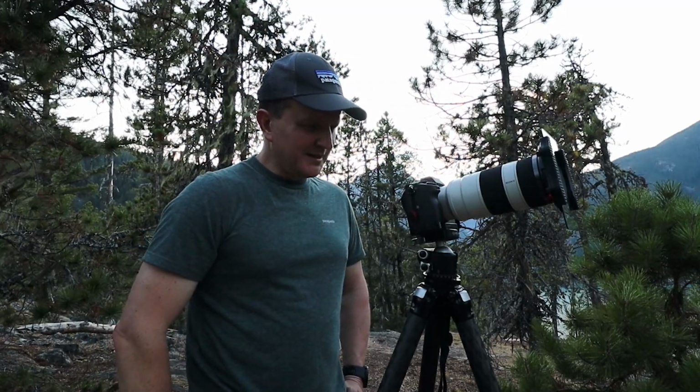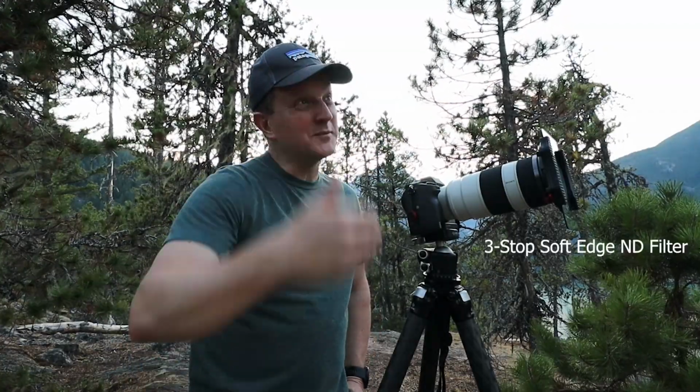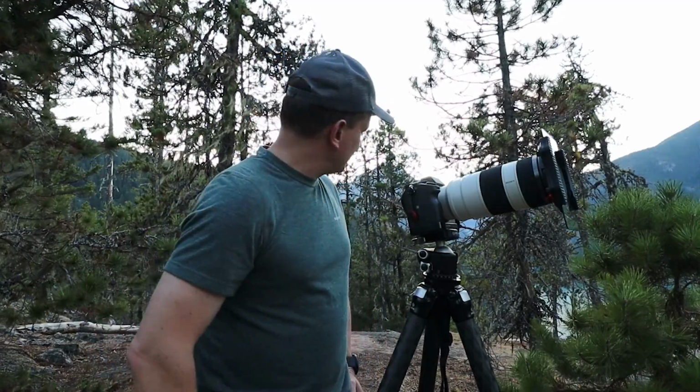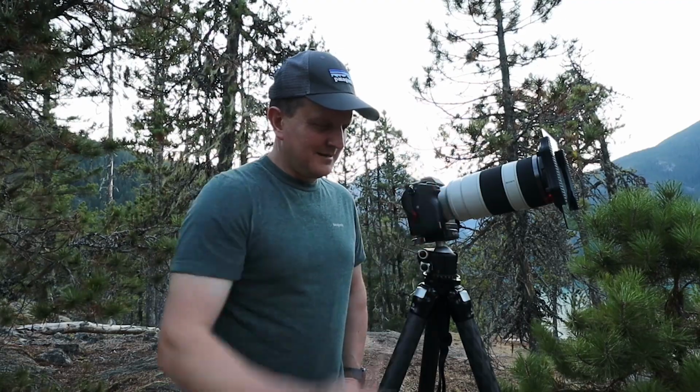But I'm going to finish up and go ahead and take this. Also shooting this at f9, ISO 100, and underexposing just a touch. I still have my 3-stop hard edge ND filter, and that's helping me expose for the soft light on the west side of the peak. The wind's picked up a little bit. Still need to have my dinner. So I think as far as the photography, I'm going to wrap it up.